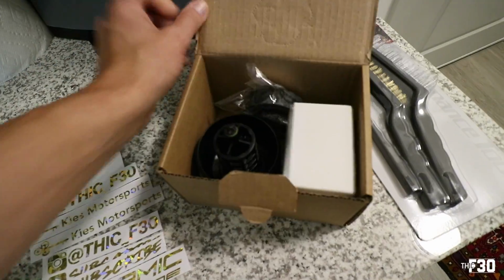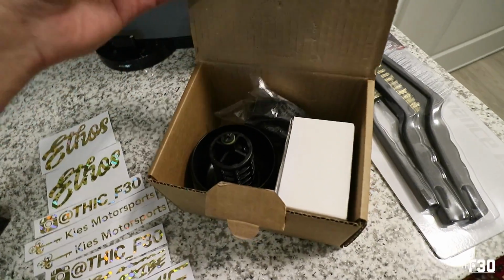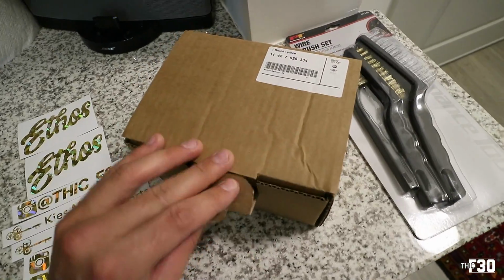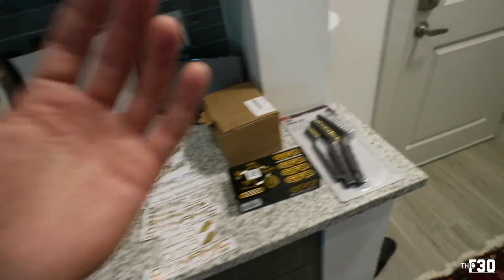These are a bunch of caps that I'm actually having painted in gloss black to match the engine bay, all that gloss black that I have going on. And then we're also gonna be hydro dipping that strut bar, I think in carbon. So that will look really good. I'm hoping that maybe we can get this installed today, as well as my M Sport control arms that I have in the garage. Maybe we can do that.